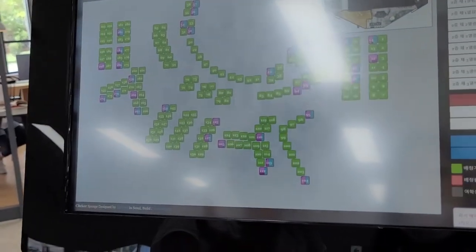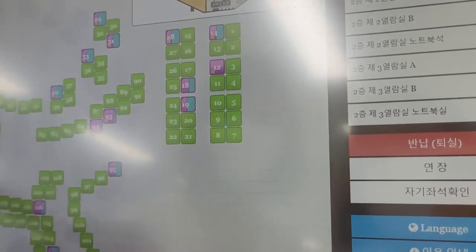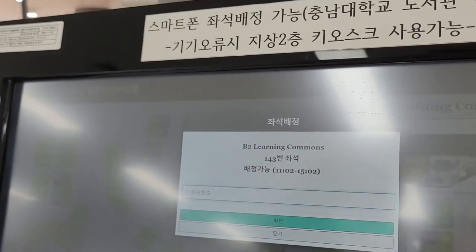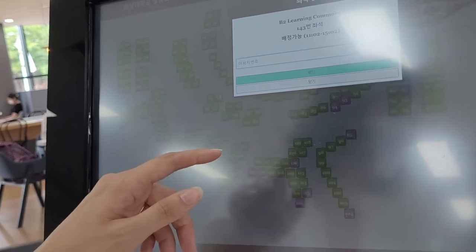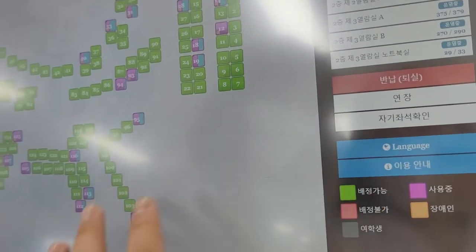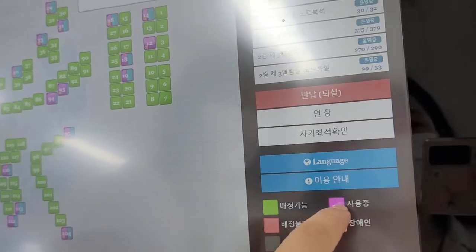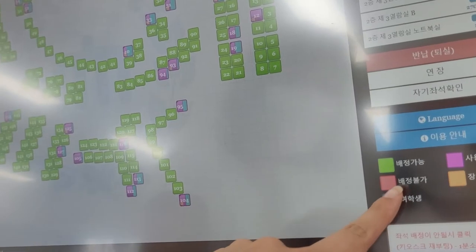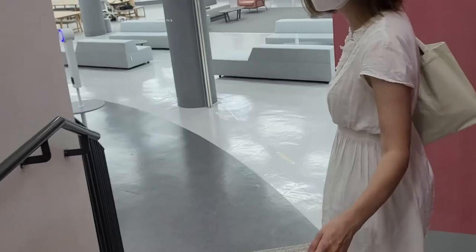How do I do it? The green ones are free ones, so you can use them if you want to sit here. But you should write your number, like a student number. Again, you don't have to talk to anyone. Okay, green one is free. Pink one is museums.